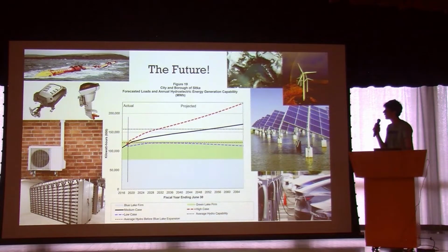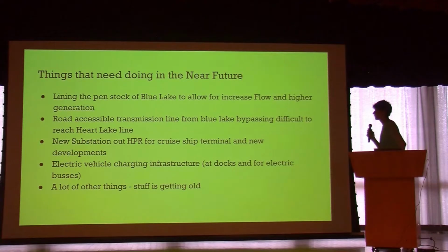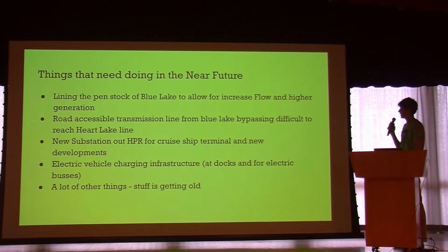Yeah, and so we've got things that you're doing in the future. These are just the things that really stuck out to me from what I was seeing.